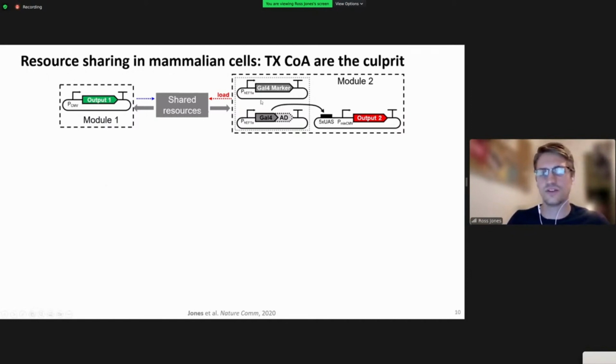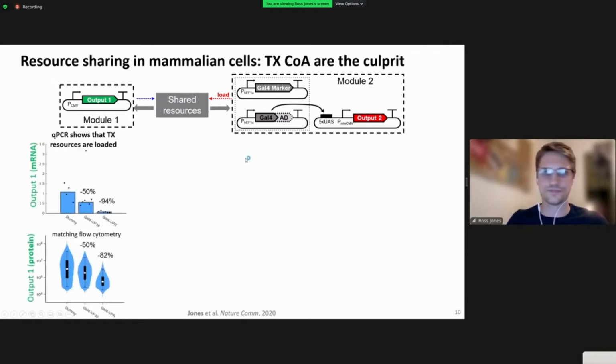Well, what we had started doing were some experiments like this, where we would have a transcription factor, so GAL4, activating the expression of some target gene. And in another module, we would just have a constitutive reporter. And this reporter would basically tell us if there was any depletion of the shared resources due to the action of GAL4.